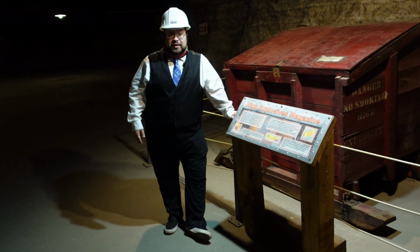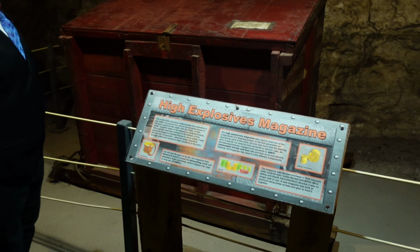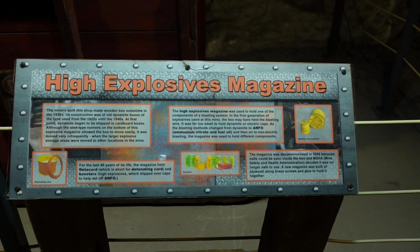This is where all the fun explosives were kept. TNT, things like that, to help them blow holes in the mine. Definitely no smoking around this one.